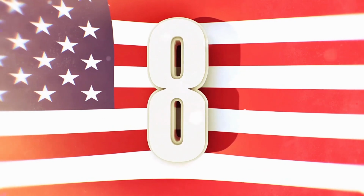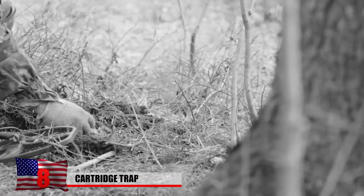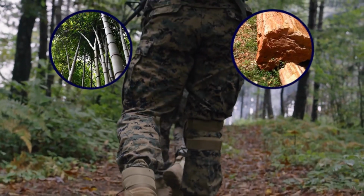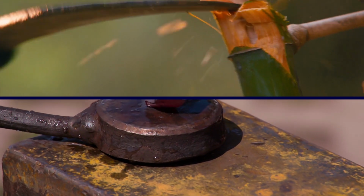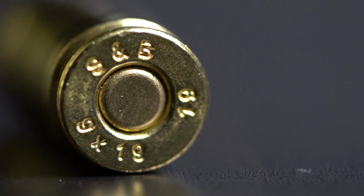8. Cartridge Trap. The Viet Cong favored cartridge traps because they were extremely difficult for Americans to detect, and they only required 4 basic parts that were easy to acquire: a bamboo tube, a piece of wood, a nail, and a small arms cartridge. They were also easy to assemble. The bamboo pipe was positioned upright and nailed in place on a wooden foundation. A nail that functioned as a firing pin was placed beneath the ammunition cartridge, and the trap was buried with the ammo round facing up.